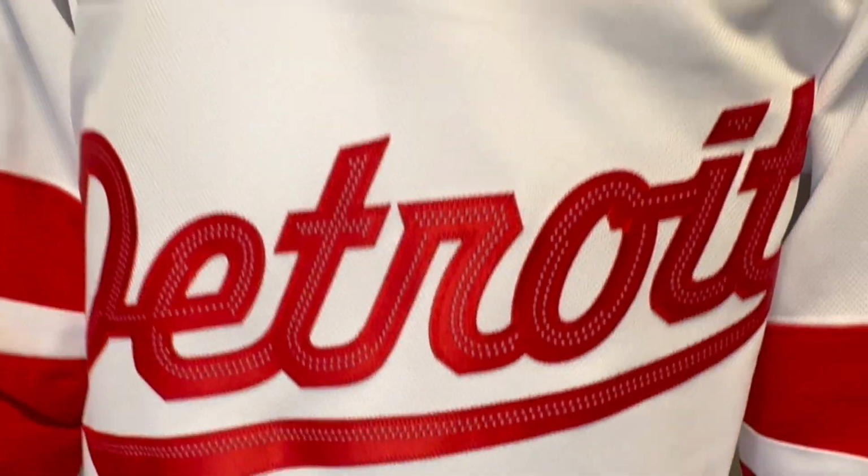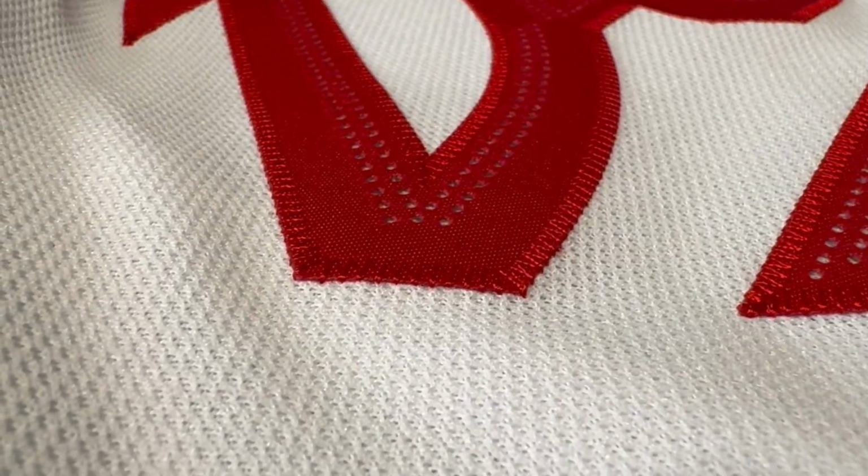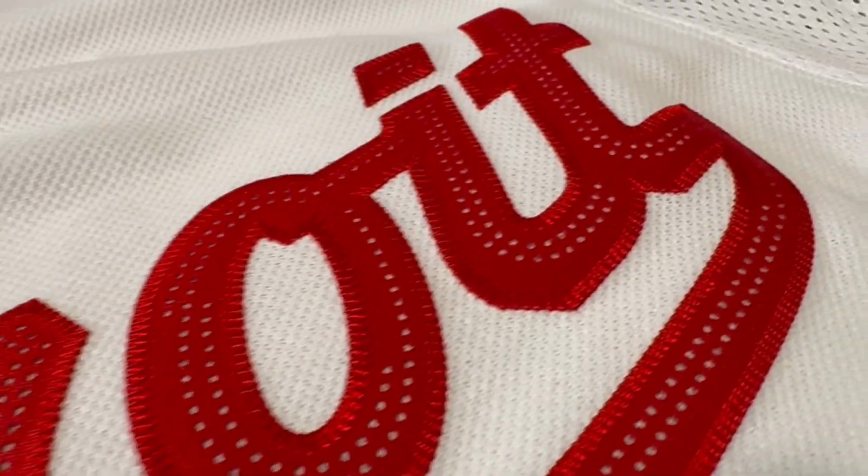And we'll take a look at the front of the jersey here again. Of course, that red stripe at the bottom looks sharp for a white jersey. Just to look at the word mark logo, little MLB-ish for my liking, but in person it looks good.